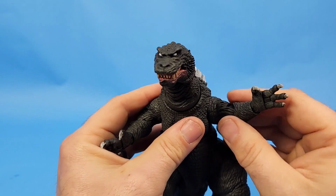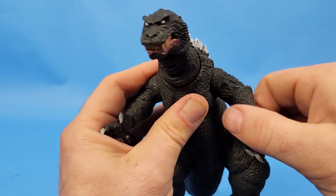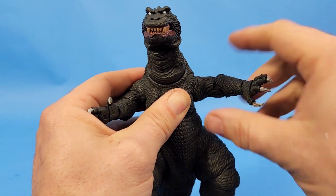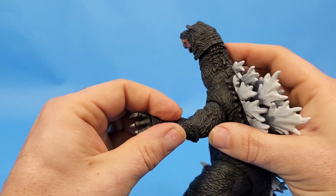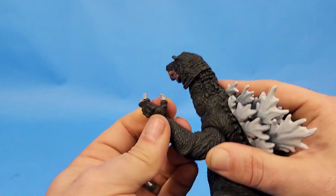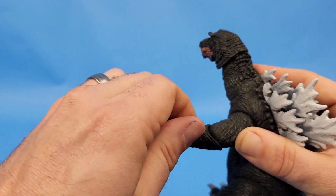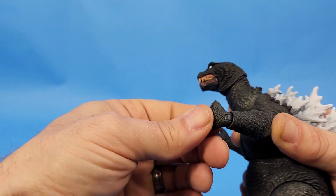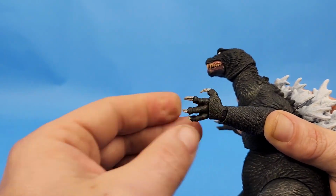Moving down, we get to the arms, and they go 360 degrees at the shoulder, up about 90, I would say. Then you turn it, and we get about 90 degrees on the elbow articulation, about what you'd expect. It does rotate at the forearm, and it rotates at the wrist. The wrist is hinged as well for some in and out, and then so are the fingers.